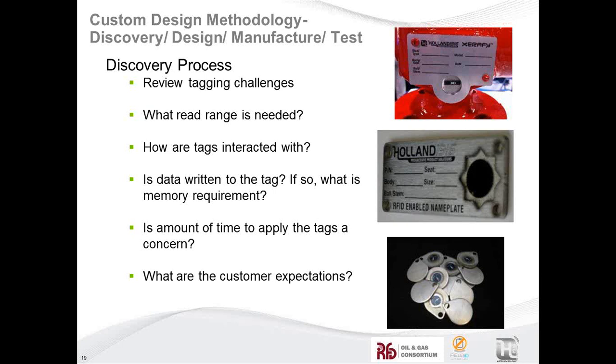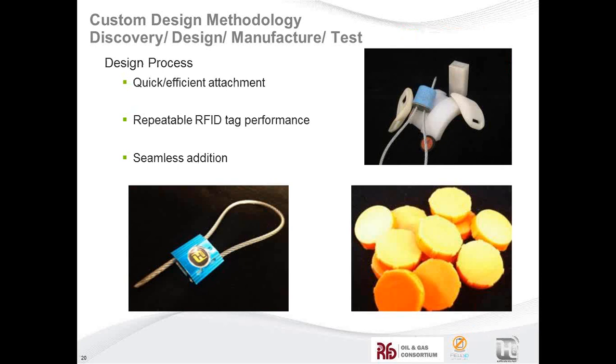The second step is the design process. And we listed a couple of examples here, but really what we're doing here is addressing all the items we uncovered in the discovery phase. So read range, well, we need to go with this particular transponder. High impact and abrasion, so it needs to be metal. There's literally zero surface area to affix a tag, so we have to look at tethering the tag to the asset. Each challenge or requirement must be addressed by the tag design.